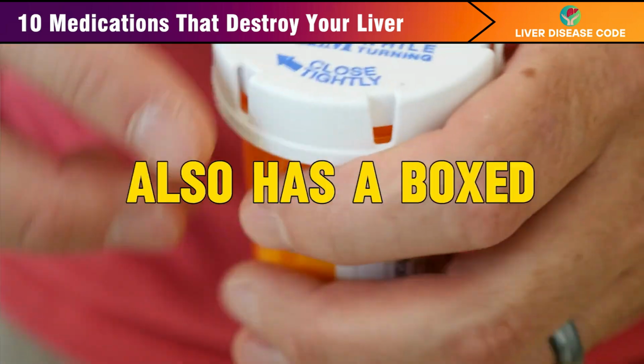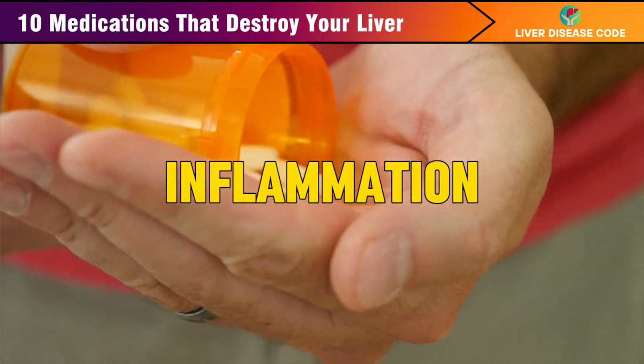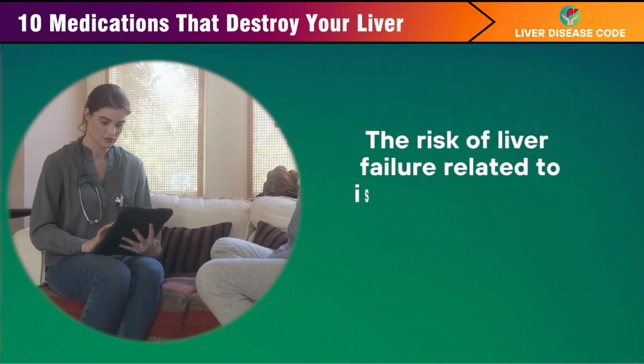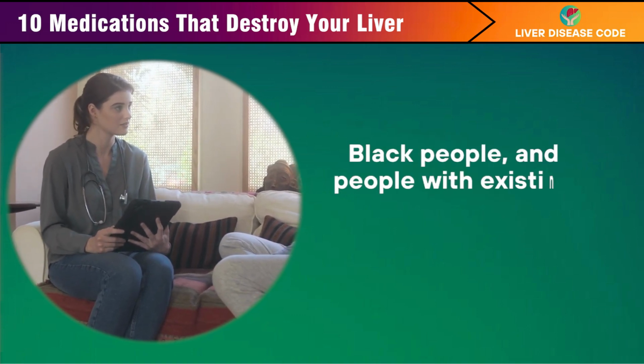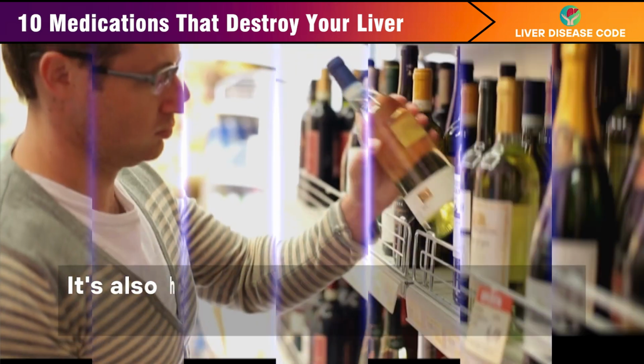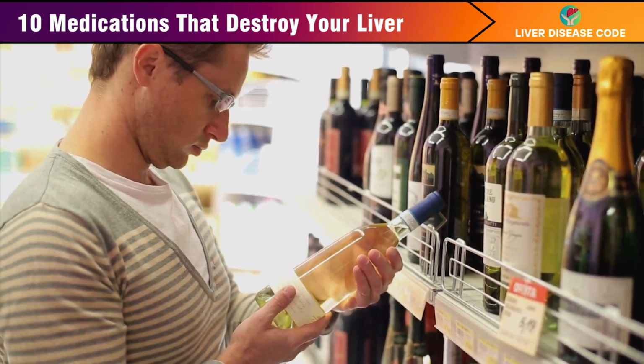But Isoniazid also has a boxed warning regarding the risk of severe liver inflammation. The risk of liver failure related to Isoniazid is higher for women, Black people, and people with existing liver problems. It's also higher for older adults and people who drink alcohol daily.